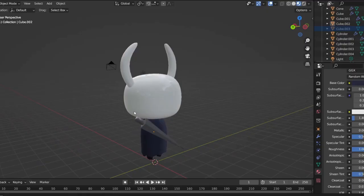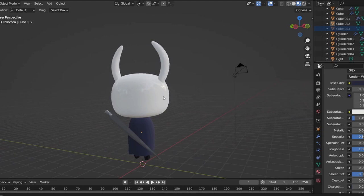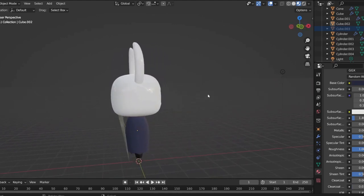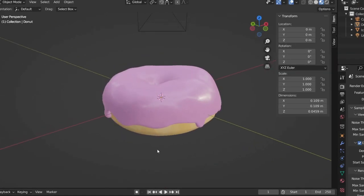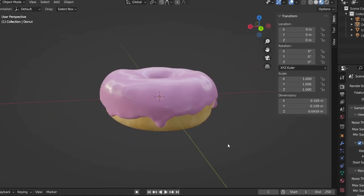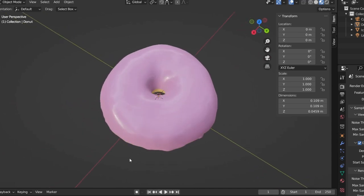I made this. Yeah, okay. You know what? That 16-part donut tutorial doesn't seem so bad now. I think I'll just go do that. Now that is one good looking donut. You know, I reckon I've learned the basics now, right?